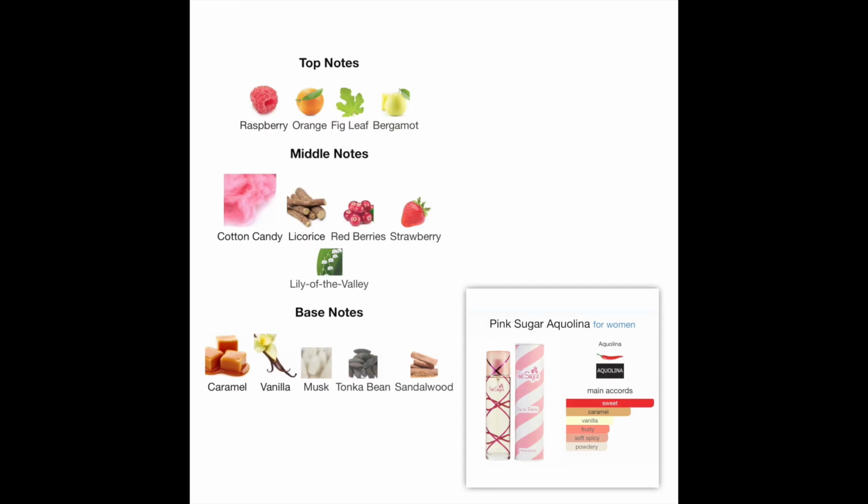The top notes are raspberry, orange, fig leaf, bergamot. The middle notes are cotton candy, licorice, red berries, strawberry, lily of the valley. And the base notes are caramel, vanilla, musk, tonka bean, and sandalwood.